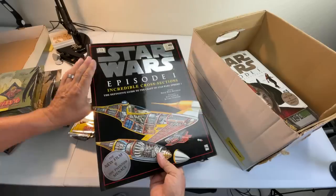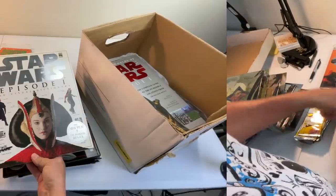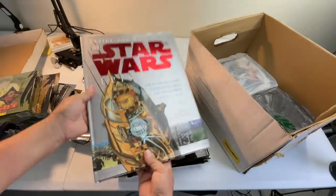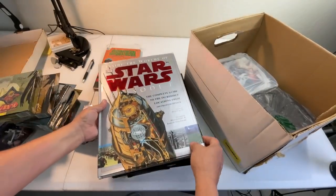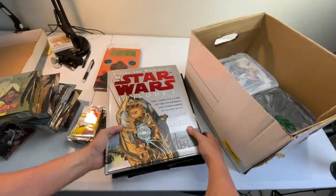Huh? Another Episode 1 Cross-Sections. Wait, what? It's the same. He's got two of those. There's another Visual Dictionary, Episode 1. Episode 1, Inside the Worlds of Star Wars. These are all the hardbacks, too, so... coffee table. Ooh, and I see some comics.